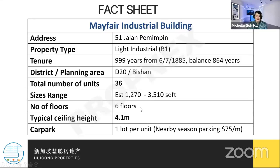This is six stories, and every story has six units, so 36 units in total, and this is the size range. It's a pretty good size, 1,002 square feet to 3,005. Mainly the ceiling height is 4.1 meters, and one car park lot is located for each unit. However, if you need additional parking lots, you can go to the nearby basement parking to purchase the season parking at $75 per month.